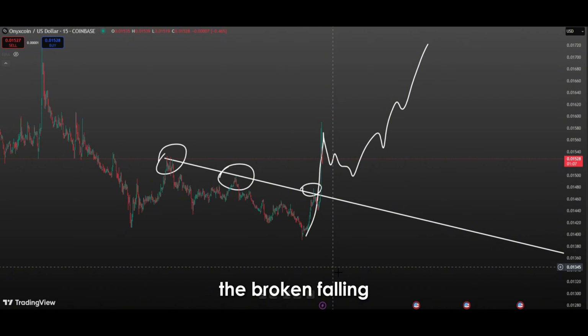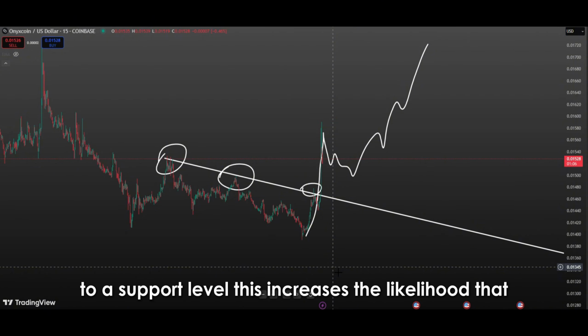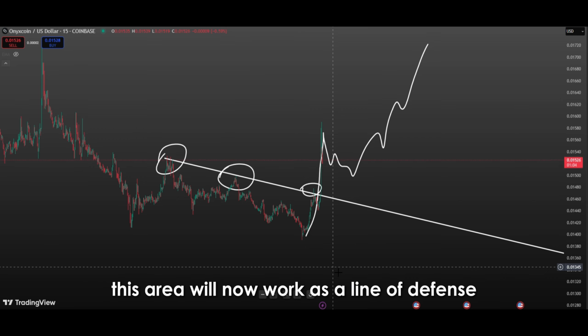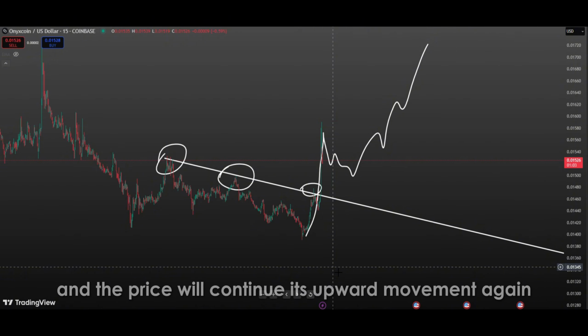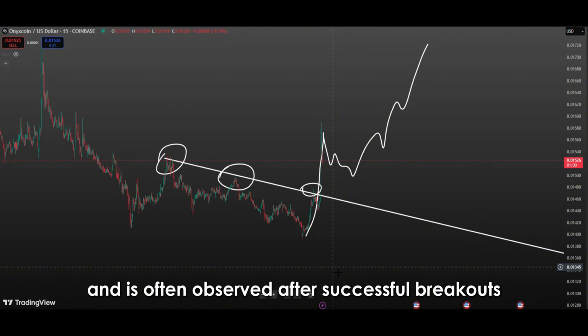The broken falling trend line may now have turned from a technical resistance to a support level. This increases the likelihood that if the price retraces, this area will now work as a line of defense and the price will continue its upward movement again by gathering strength from here. This technical situation is known as a change of polarity and is often observed after successful breakouts.